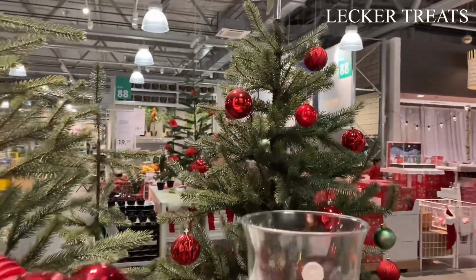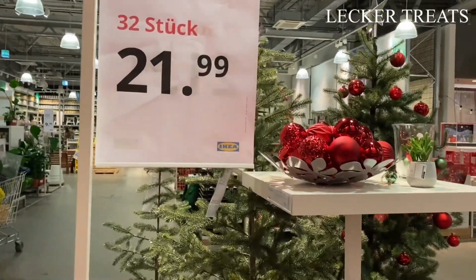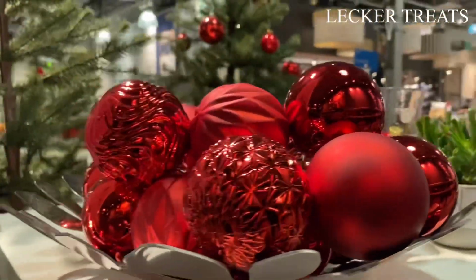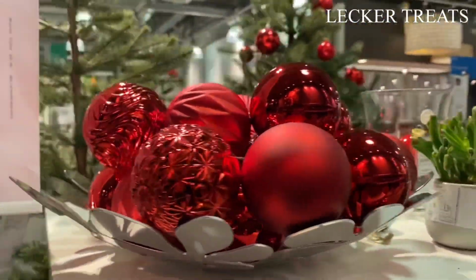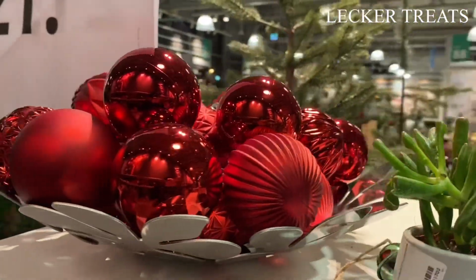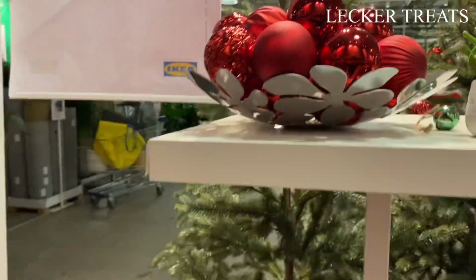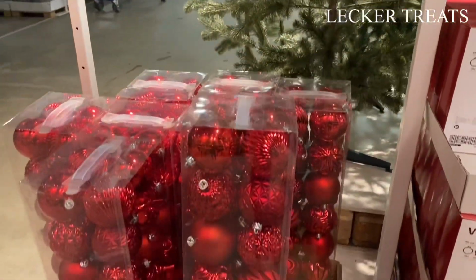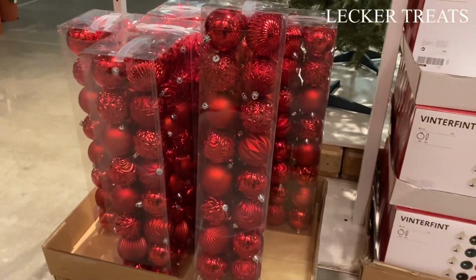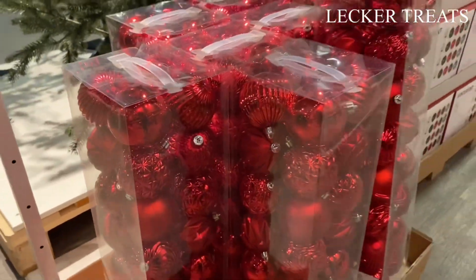So you have the 32 pieces Christmas decorative balls coming for 21 euros, and they look so beautiful. I love that they give you different textures to work with, but all in the same color. You can get a variety of colors as well. So this is in red. I love the texture that it gives, and you have that over here, and all this 32 piece is coming for 21 euros. This is why I love coming to IKEA.